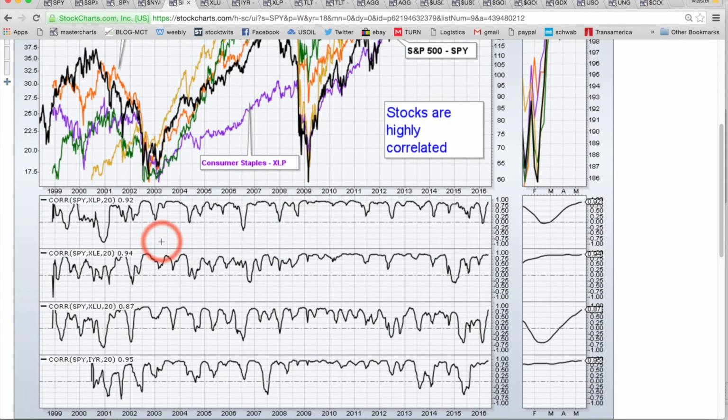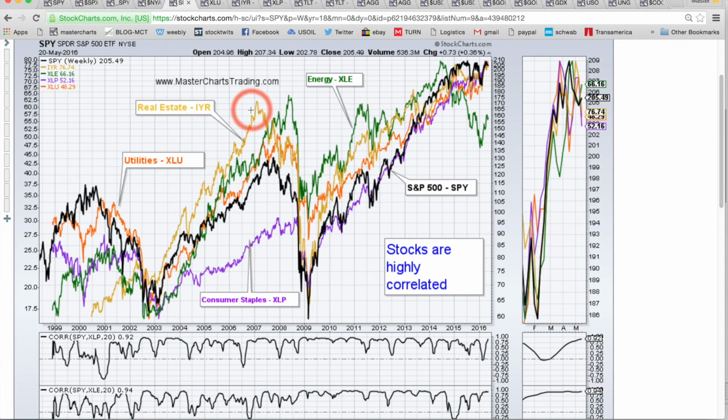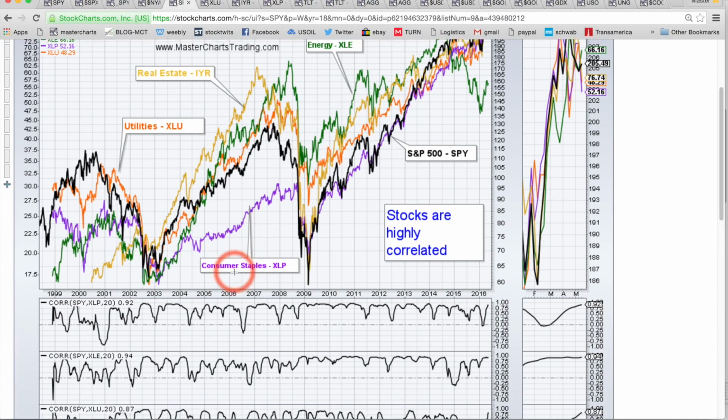So down below here, I have correlation coefficients of the funds that I mentioned here. And by the way, I want to say that these four funds, the energy, utilities, staples, and real estate, have the least correlation to the general market, which is the S&P 500. The other funds, like consumer cyclicals and the financials and industrials and technology, are even more highly correlated than these four funds here. So these four are the least correlated of the sector funds.